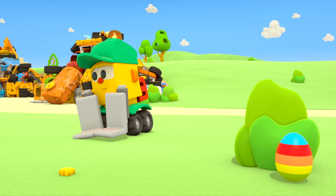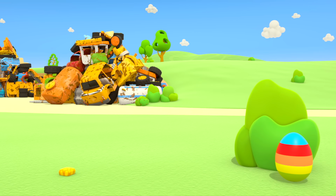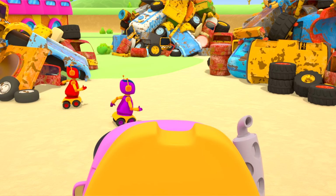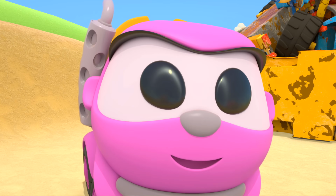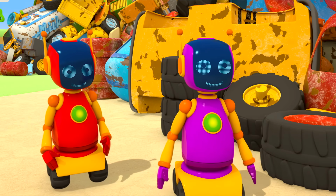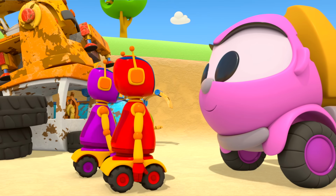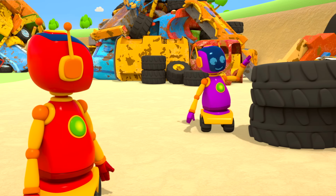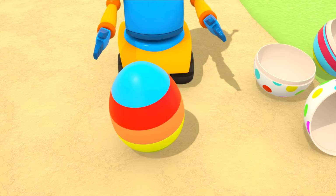And there's another egg with a surprise. Yay! Careful, robot. Up you get. Leia, can you help the robots? Robots, you're cold. There's nothing there. Warmer. Warmer. Colder. Very hot. And the purple robot has found the egg. Time to open them all.